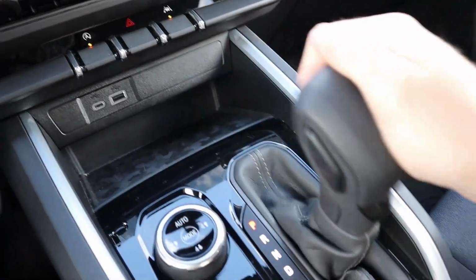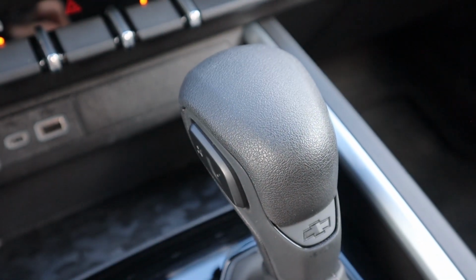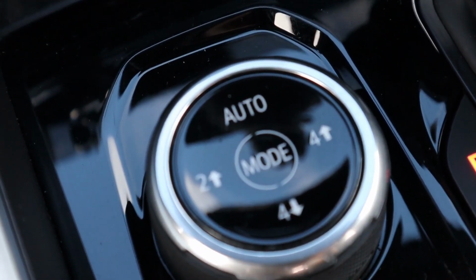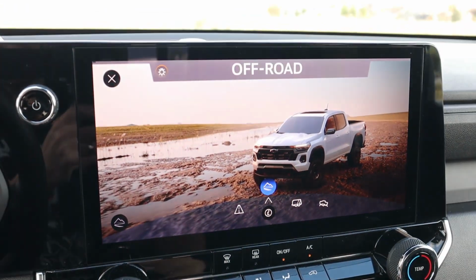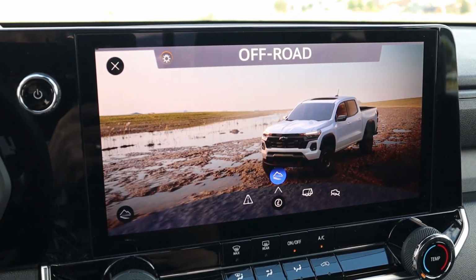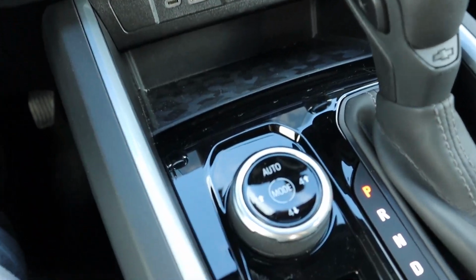Moving backwards, you have this rubberized gear selector that feels pretty good overall. You also have manual functionality on the left-hand side of it. And then you have this little rotary knob where you can go through 4 different drive modes. There's terrain, normal, off-road, and tow haul mode. And the graphics are really cool looking. Now, it doesn't necessarily show you a Trail Boss. I think that's showing you either the ZR2 or the Z71, but it's still a very cool graphic interface.